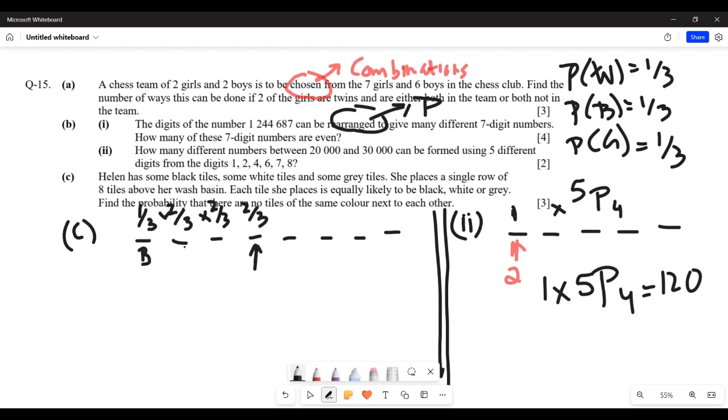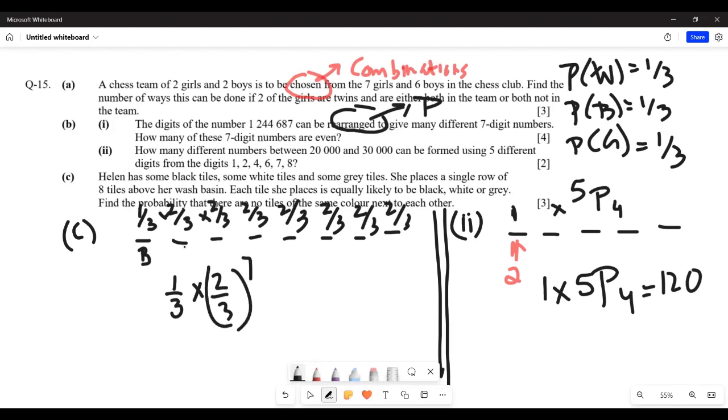Now, whatever is this color, the other tile would be any of the 2 remaining colors, which would be 2 by 3. Now, whatever is this color, the next tile would be not this color, but any of the 2 other colors. So that's 2 by 3. Similarly, you keep doing 2 by 3 till the end. So this is 1/3 times 2/3, 1, 2, 3, 4, 5, 6, 7, 2/3 power 7. However, this was when we said that the black tile is going to be the first tile.